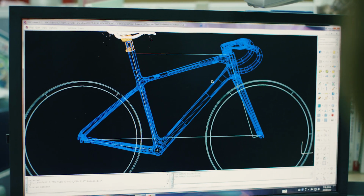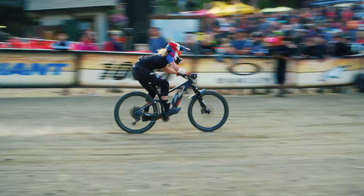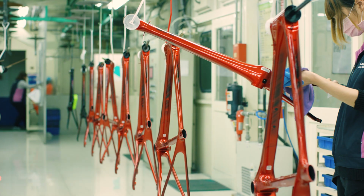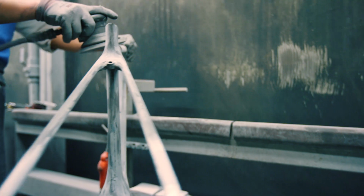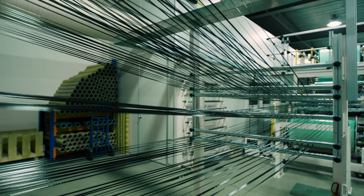As artistic renderings are released from the screen into the wild, prototypes are put through their paces by Live Global athletes. Refinements are made, and new models are born. All carbon frames feature advanced SL technology.